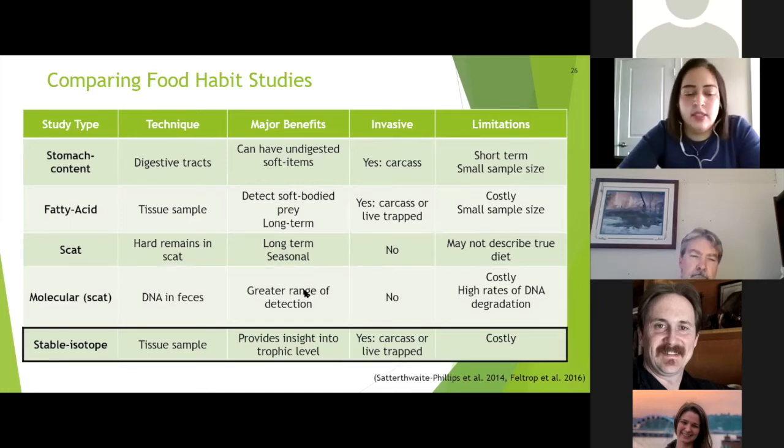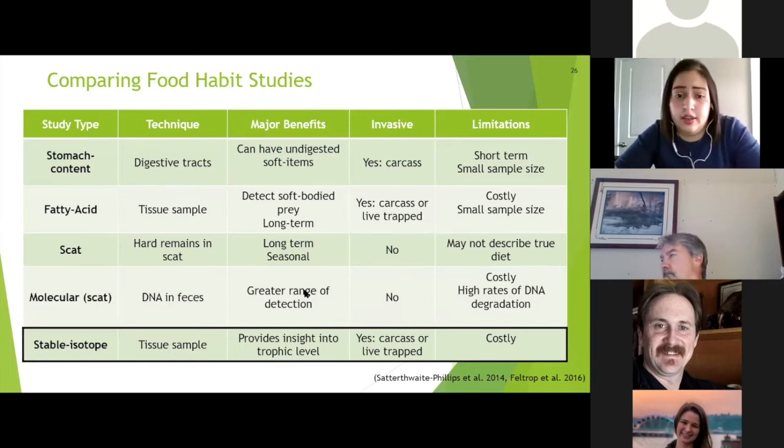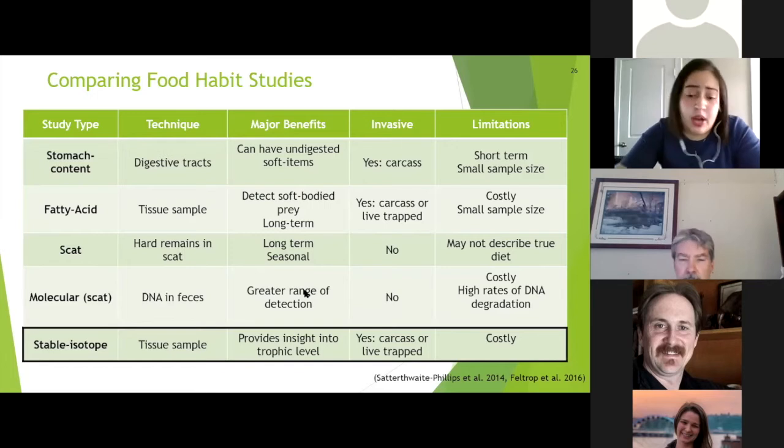Stable isotope analysis is most usually done with another type of method. This relies on a tissue sample and provides insight into the trophic level they're feeding at. It's also considered invasive, and like any other study that relies on a trapped otter, it tends to be more costly and have a smaller sample size.